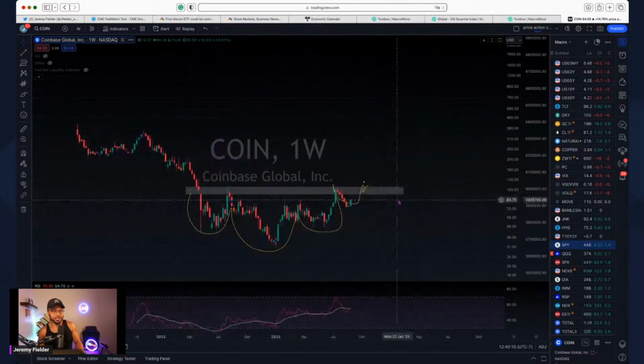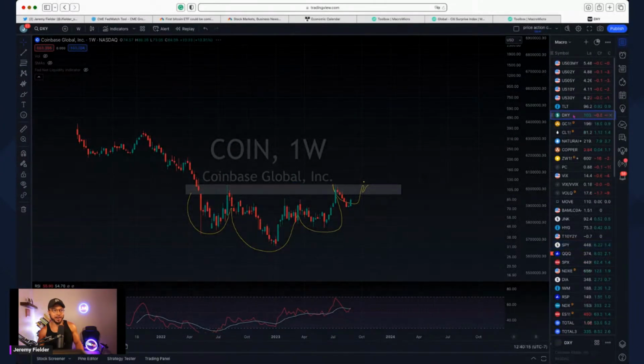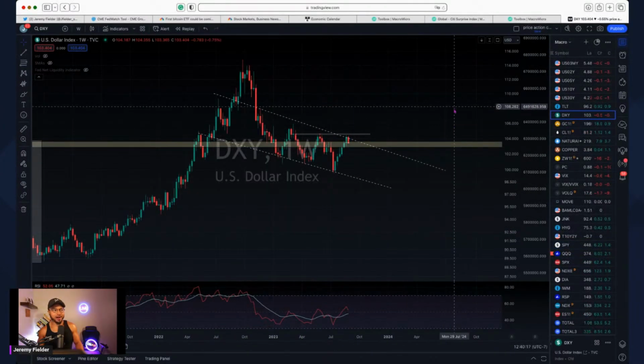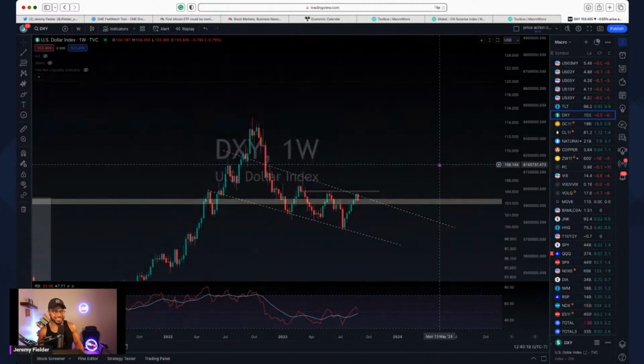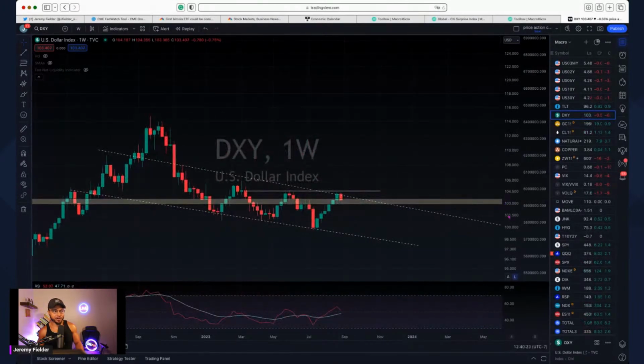So look, Coinbase, as simple as this. Yes, Coinbase needs to get above 100. What's going to push it there? It's going to be rates coming down, so the cost of capital for these risk assets coming down. What also coincides with that? A weak dollar, a very weak dollar, right?